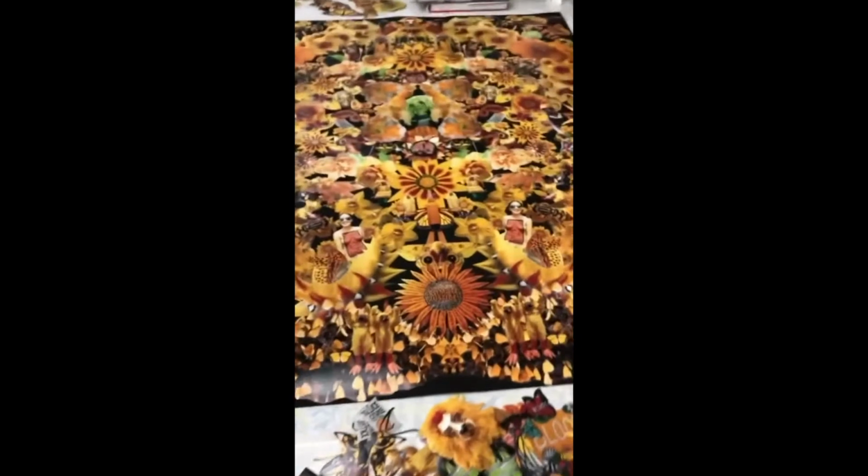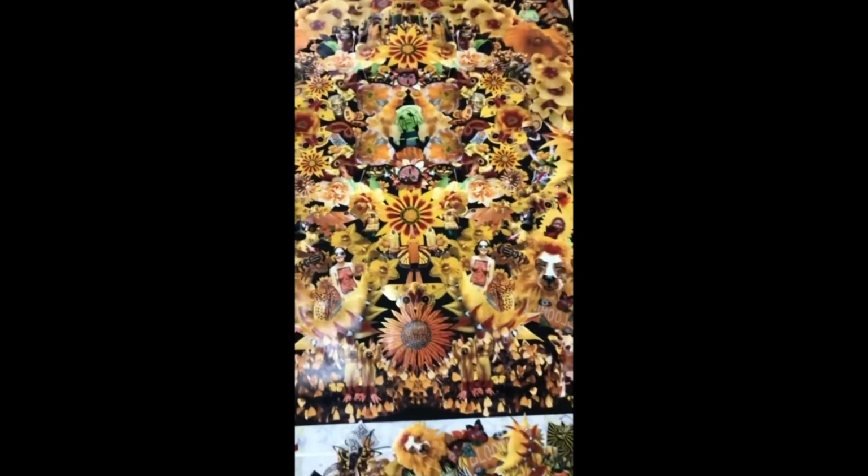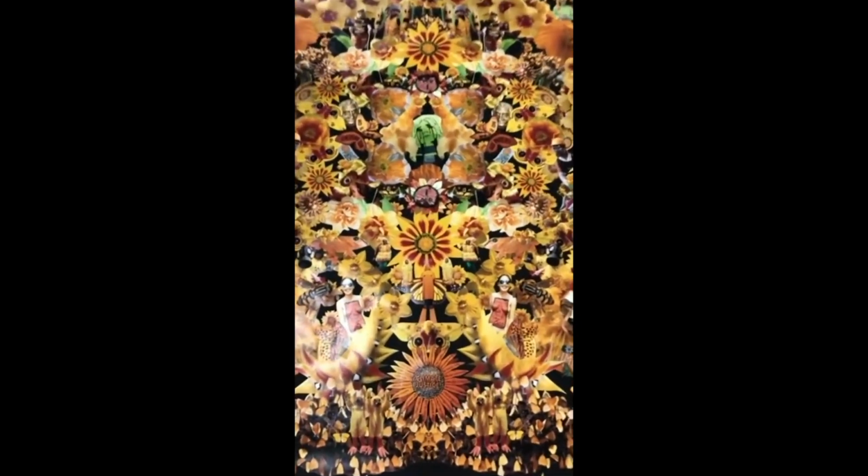So then in terms of work, I've been making these collages that are just hundreds of photos hand cut and stuck down for this series called Flourish, and this is number 6. And then I'm also working on number 7 over here.